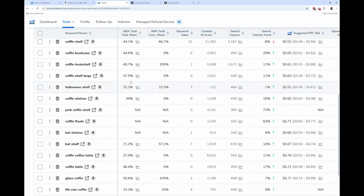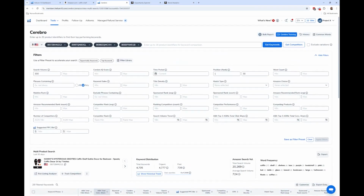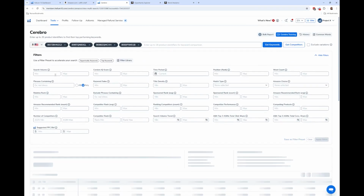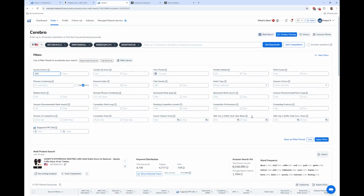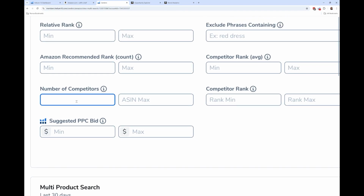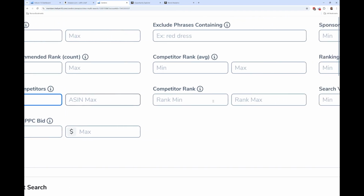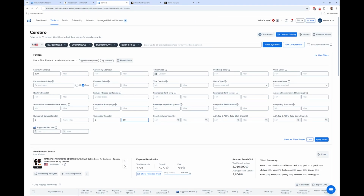So I can take all these keywords and then add to Keyword Tracker, okay? The next group of keywords I'd want to track is, where are my competitors getting their sales from? So I would clear the filters. I would still do maybe 300 search volume. And then I want to see, right here under number of competitors, minimum 1 competitor ranking maybe on page 1, positions 1 through 10, meaning they've got to be getting sales for that keyword, or they have at some point or another. And let's see what kind of keywords come up.